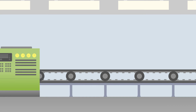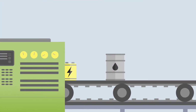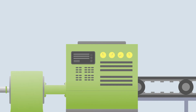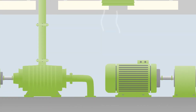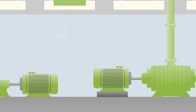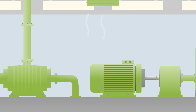Today, most of the things we use in our daily lives come from factories. The gas that fuels our cars, the power that lights our homes, the food and beverages we enjoy, and the medicines that treat our illnesses. All of these are created by industrial machines that mix, grind, churn, and transport to provide us with the things we need. But sooner or later, these machines break down and fail. It's up to maintenance and reliability professionals to monitor the health of their machines and perform maintenance as needed.